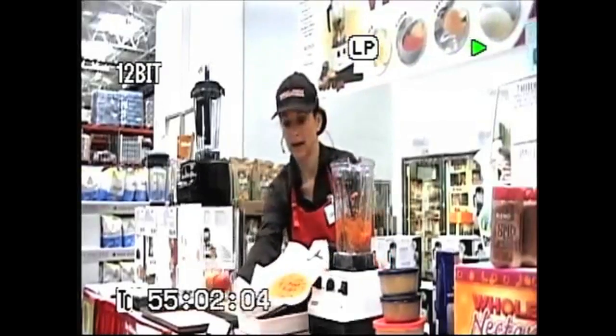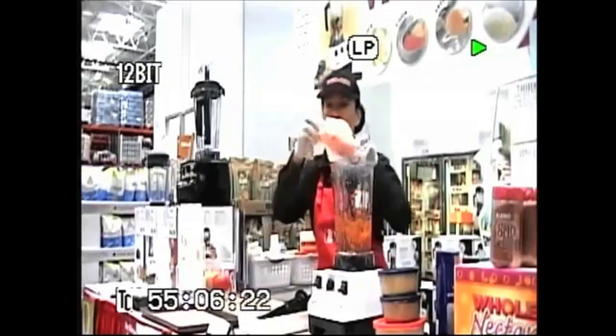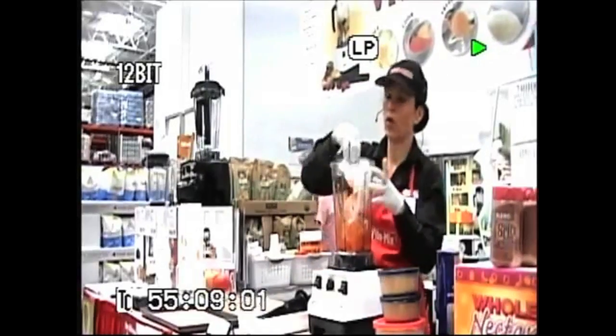See that? Now, that's called dry chopping. In a minute, I'm going to show you wet chopping, which is my favorite way to use the Vitamix machine. One of my favorite ways.